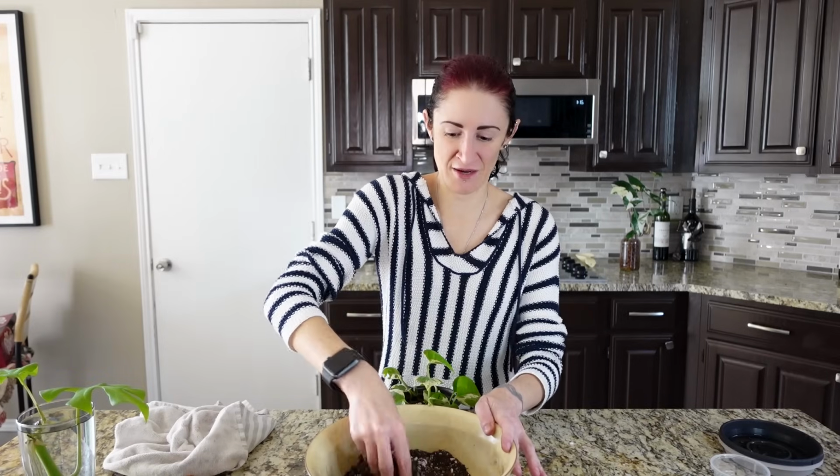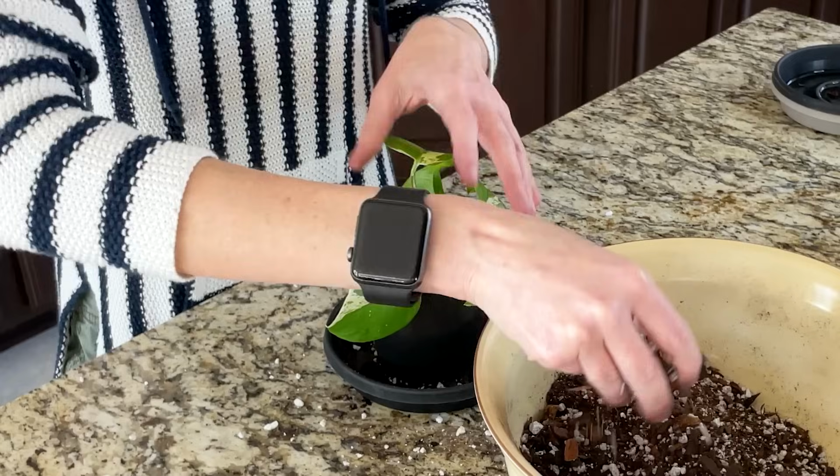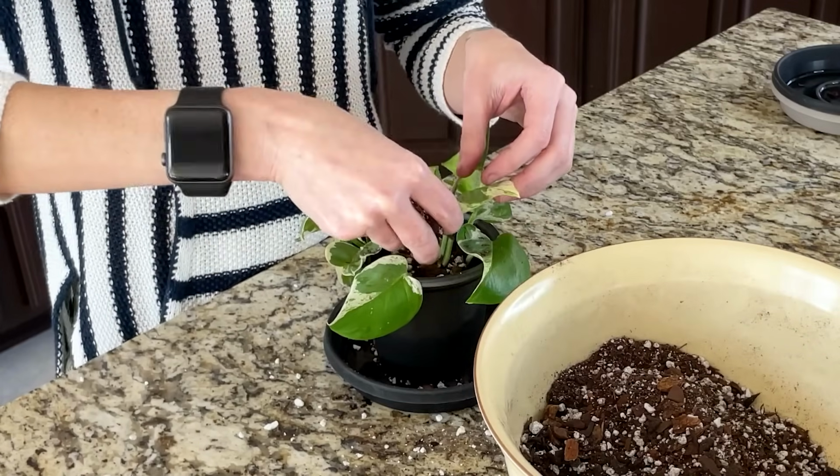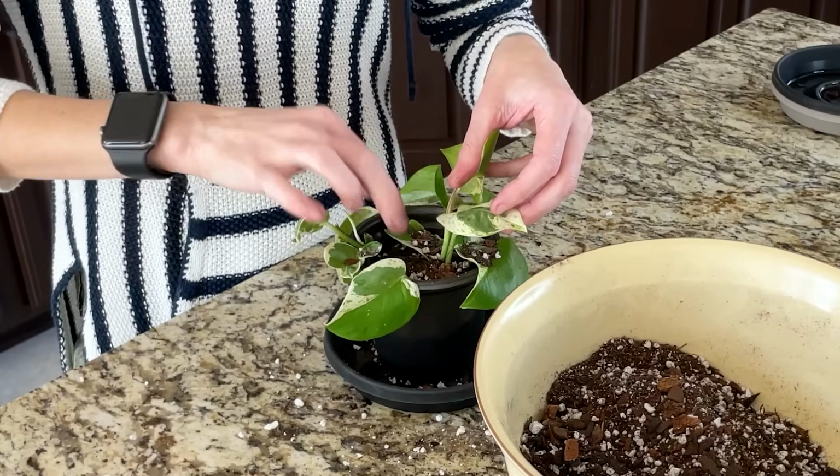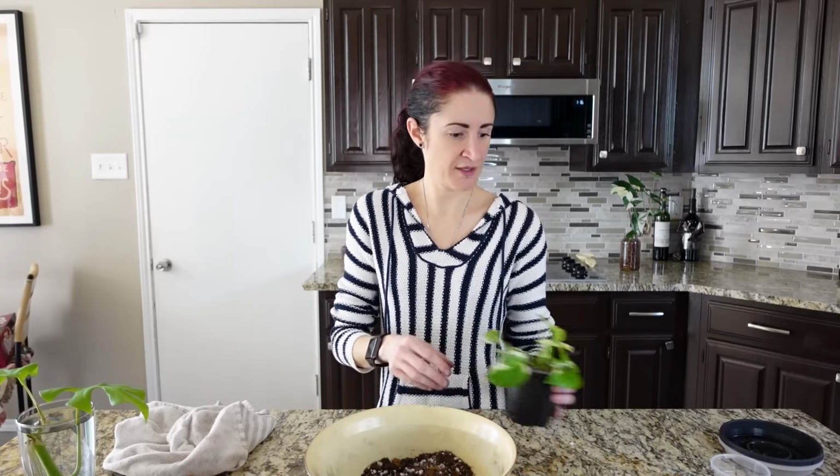So that is how I became the proud new owner of a Wishlist plant, which I am going to grab to show you here as soon as I finish filling this in, because we are just about done getting this one filled in. Okay, yeah, I think that one's good.